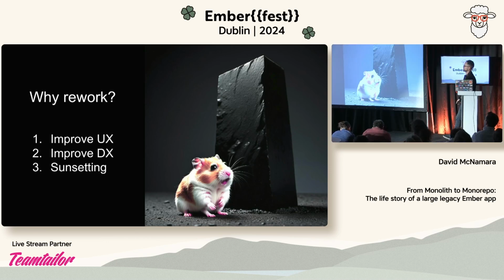Okay, this is the Monolith, and this is a frightened little app. So we have to reason about, or we have to ask our managers for time, for resources to do this work, and for that we have to ask why. Why would we spend the resources to rework this app and to bring it forward?